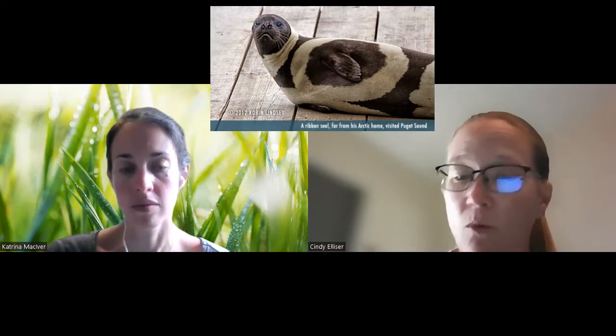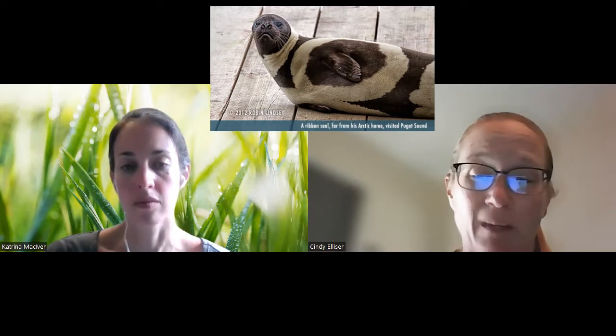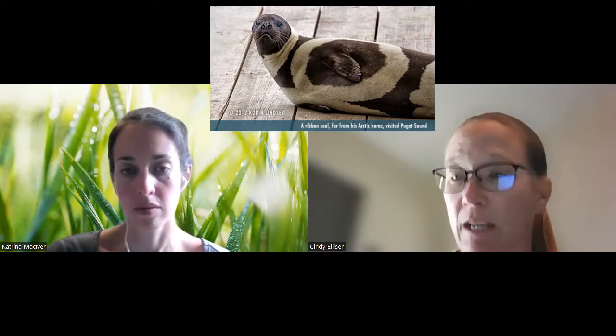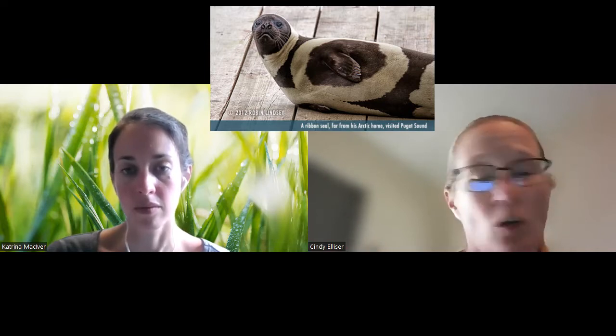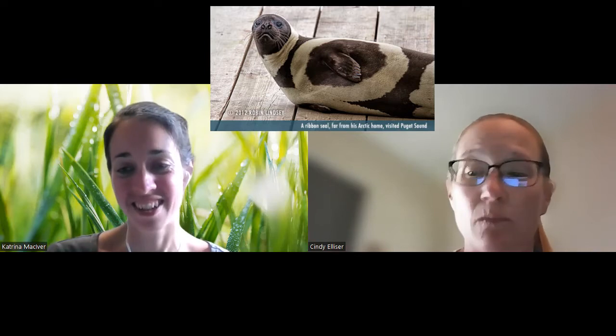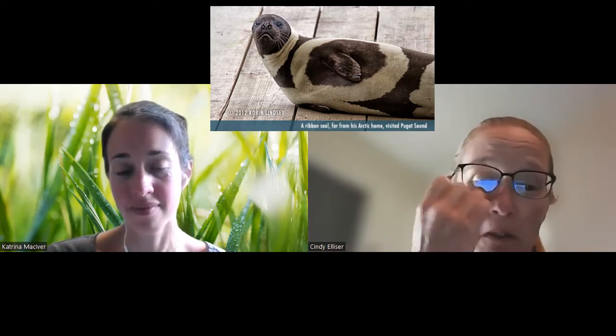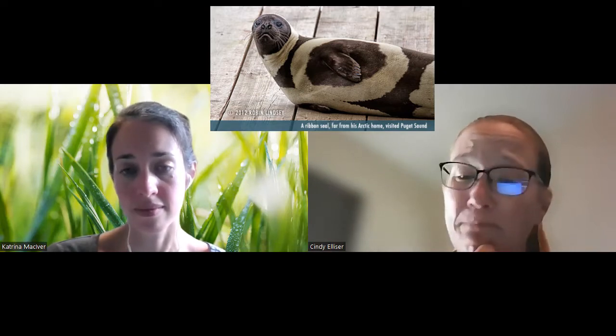Molting, the adults molt in May to July and the juveniles a little earlier, and then they reproduce a little bit earlier than that, like I said. So that's pretty much what we know about their behavior. Like I said, it's not super detailed because we just see them for a few weeks, really. And even in that time, it's difficult to get to them.